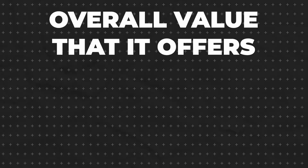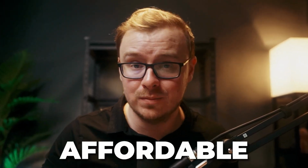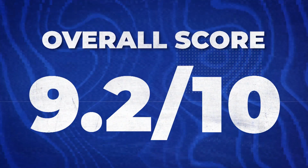So the overall value that it offers is 10 out of 10. There is no other type of education that is going to be this accessible and this affordable. And the overall score for this is going to be 9.2 out of 10, which is excellent. So in conclusion, the only people that are going to be disappointed with this are people that think taking this certificate is a free ticket to a job.